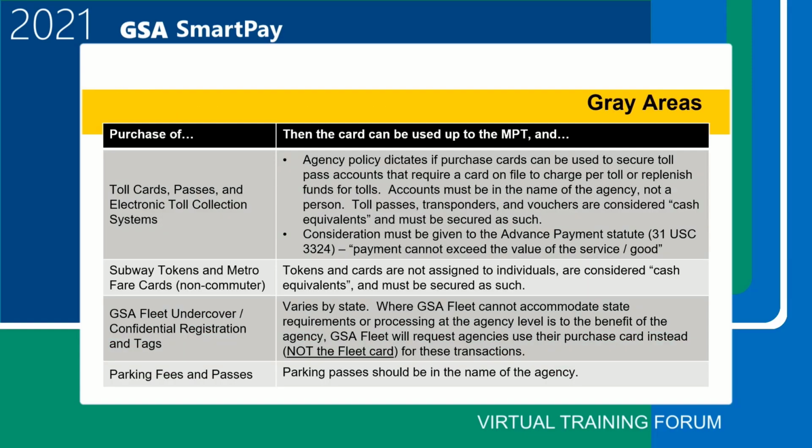So now that we have looked at our case studies, there are other common purchases that could fall into gray areas, like our last case study, where there's no real direction as to the use of the card in those situations. In these cases, and within agency guidelines, the cards can be used up to the micro purchase threshold of $10,000 for purchases like you see listed here. Let's talk about a few of these specifically.